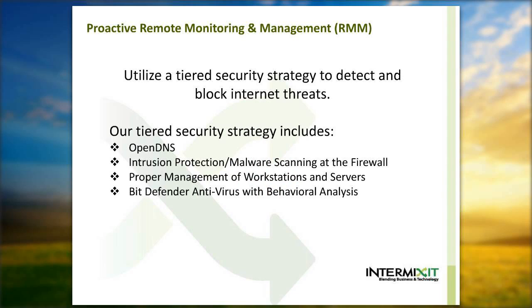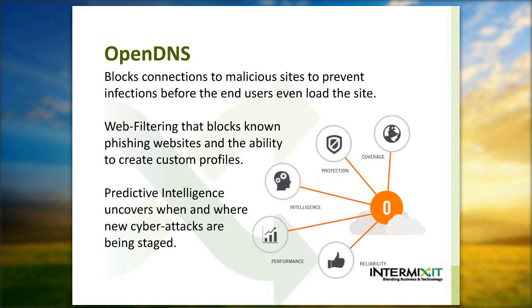Now, part of our remote monitoring and management package, or our program, we do regular sit-downs where we review password policy with you. We review reports. We take our time to really educate you so that you can educate the end users on things that they are doing that maybe we should do a little differently or in a different fashion.